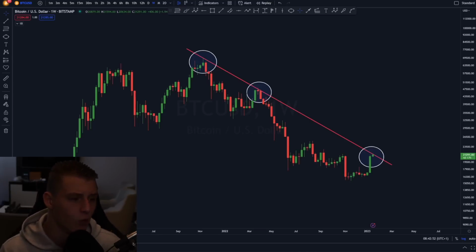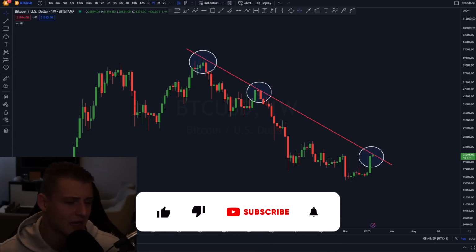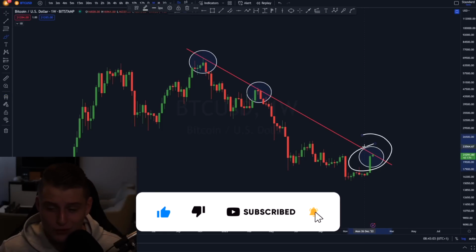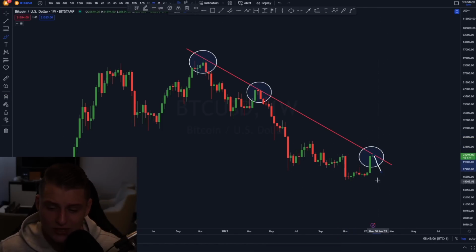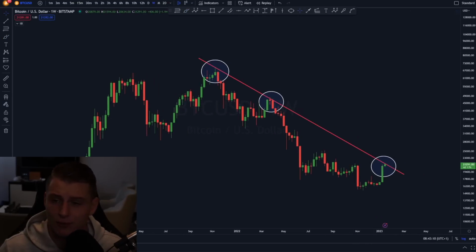Then looking at the weekly time frame for Bitcoin, this is absolutely crazy. Bitcoin on the weekly time frame is creating a downtrend on the logarithmic scale, and currently we're testing it. If we do break above it, Bitcoin could look even more bullish. If we get a rejection, that's going to be pretty unfortunate. But yeah, it's definitely interesting to see how the weekly time frame is currently playing out.